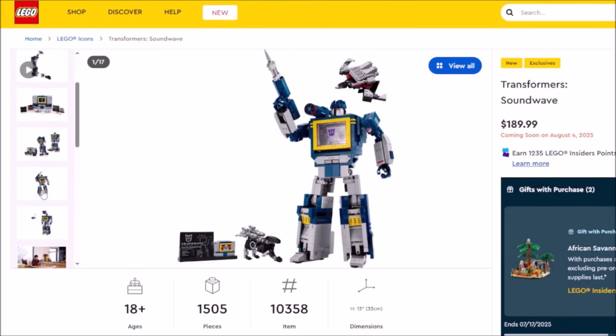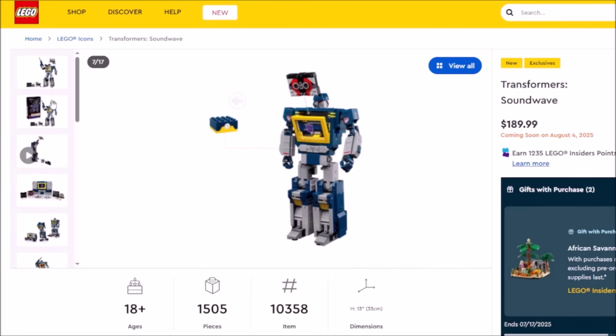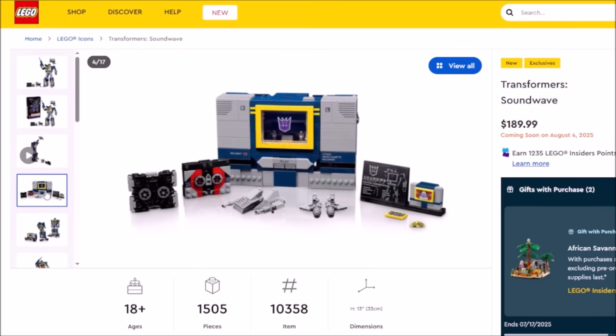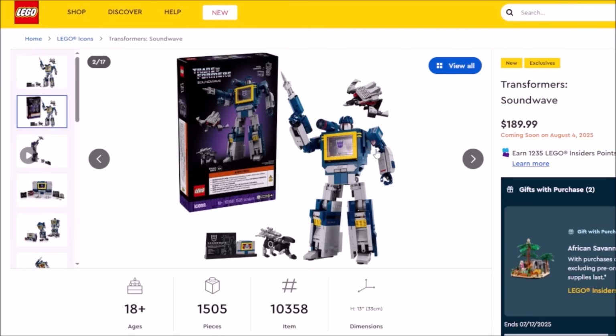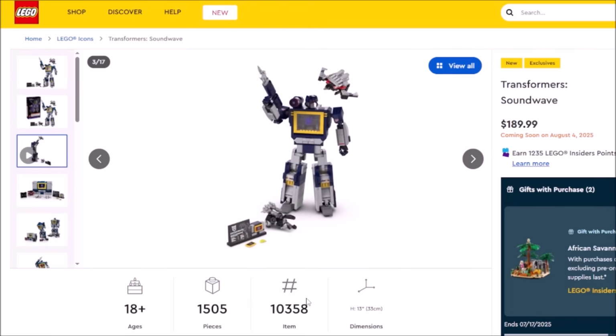I think the one with the most deviation so far has probably been Bumblebee. All things considered, this one is pretty accurate, and it is very much recognizable as Soundwave. I do like how, again, we are going for a nice shade of deep navy blue. I think the shade of blue that they chose is very well done, very accurate, very appropriate for Soundwave.